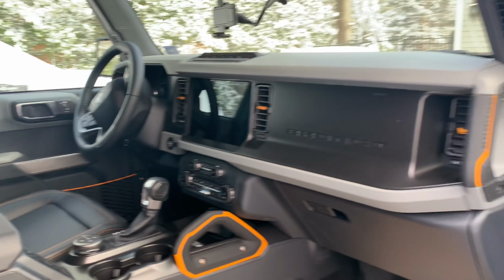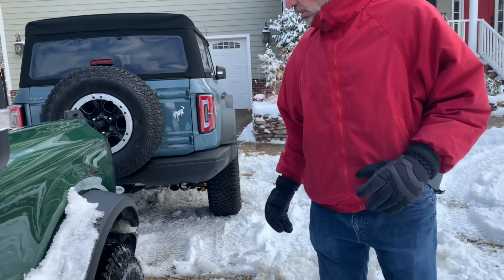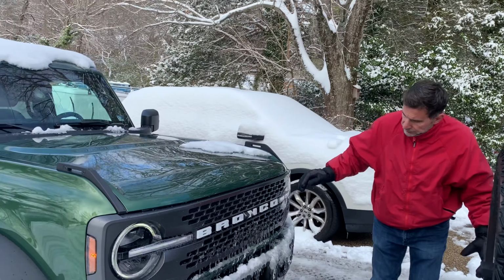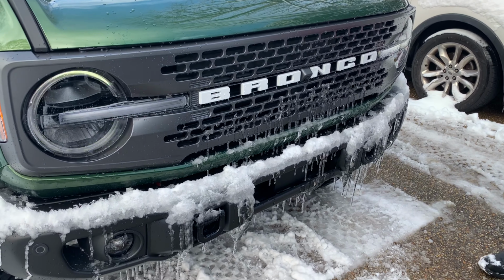Hey, come around to the front. I'll show you something. So we're in southeastern Virginia. If you are living in an area that gets snow all the time, this is no big deal to you. But for us, it shuts the city down, right? Check out all of the icicles on the front.